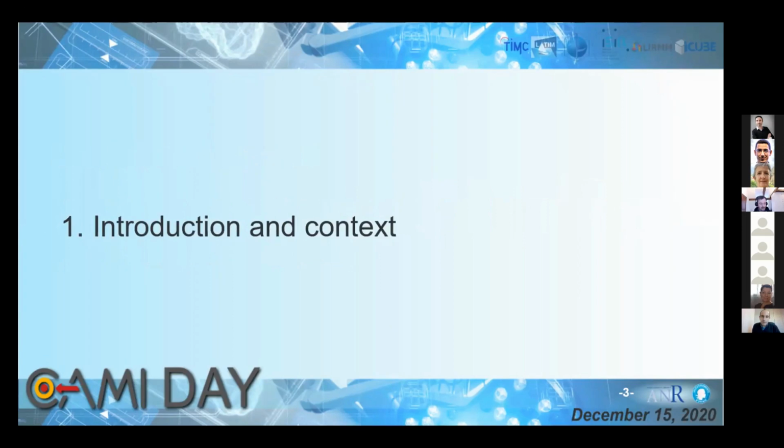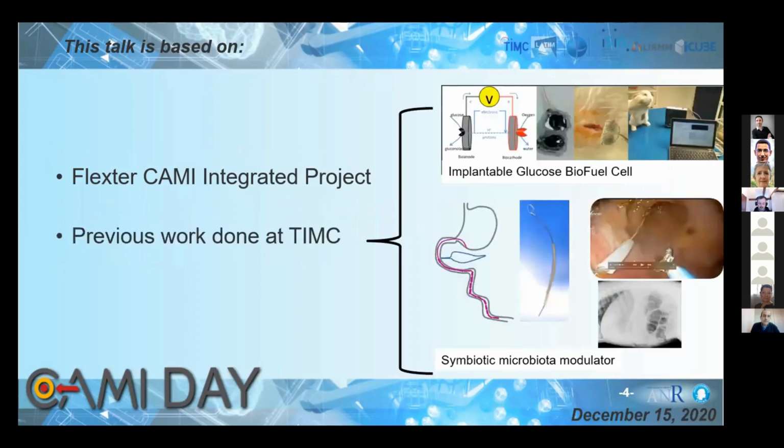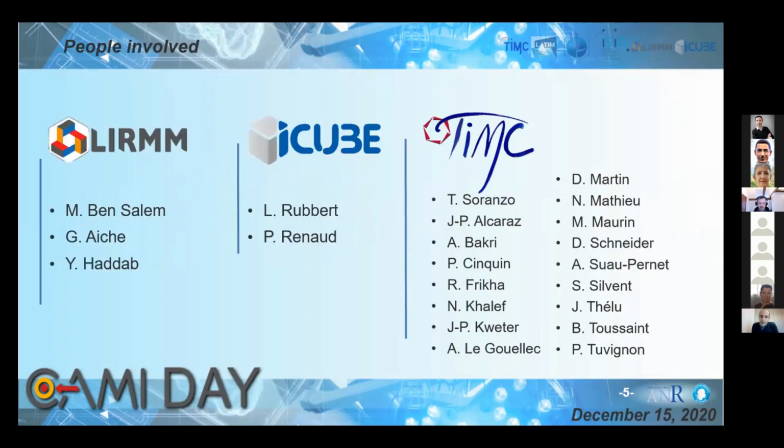So let's start with the introduction. The talk today is based on the work done within the framework of the Flexter integrated project that I will present in the next slides, and also on the previous work carried out at TIMC on implantable glucose biofuel cell and symbiotic microbiota modulator. On this slide, you can see the contributors of this work from the 3 labs, from Lyon, eCube, and TIMC, and some of them were funded by CAMI LabX.